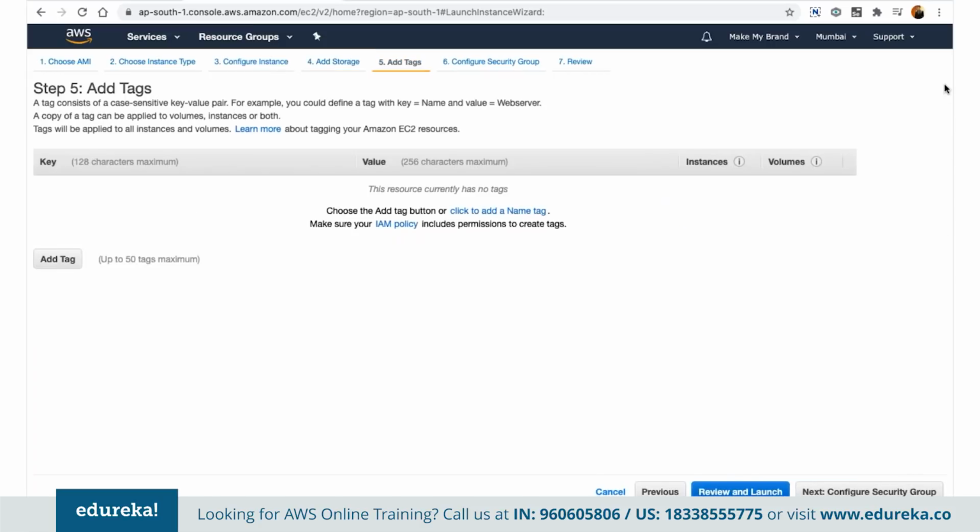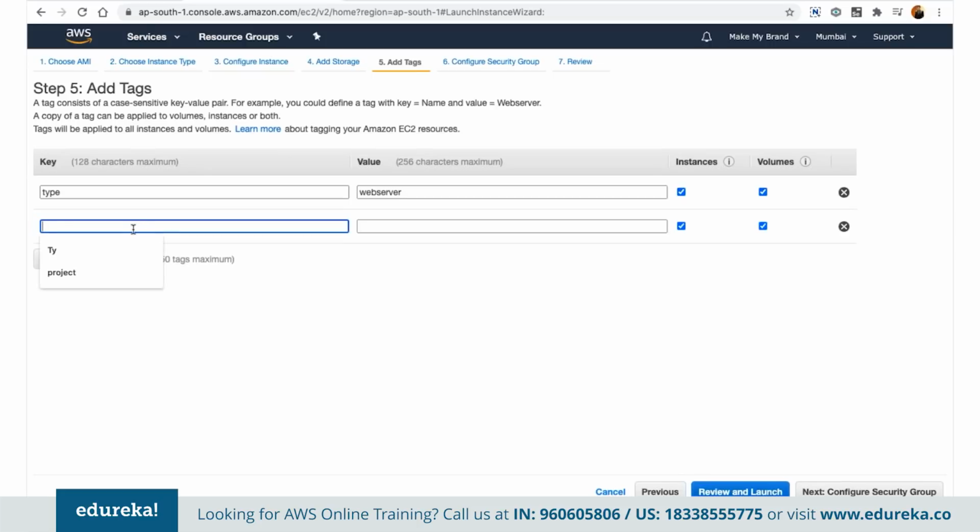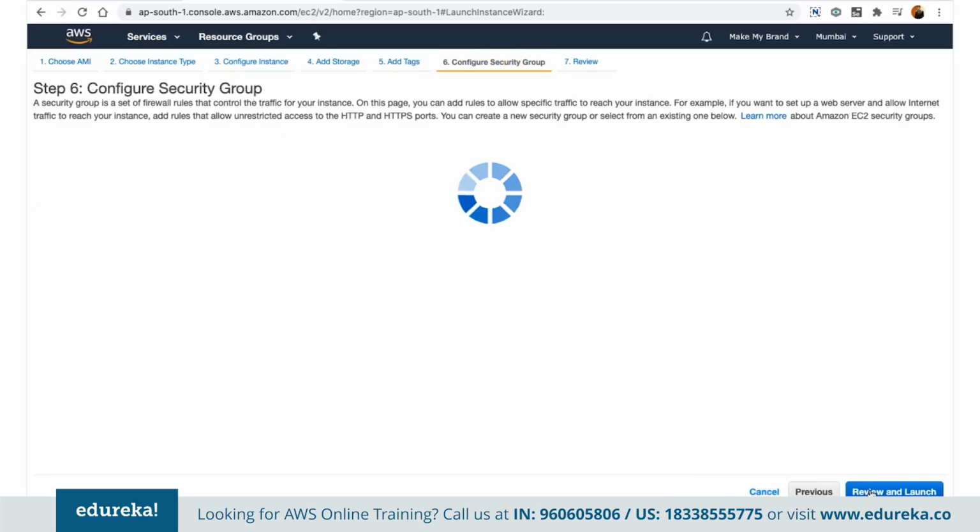A tag is something that we had already discussed in our IAM discussions. So we can attach tags. For example, if this is a web server, then we can define the type to be web server itself. If this is for a particular project, here we can add another tag: this is for the healthcare project that we have been deploying this for. So we can add multiple tags, and then we can click on security group.